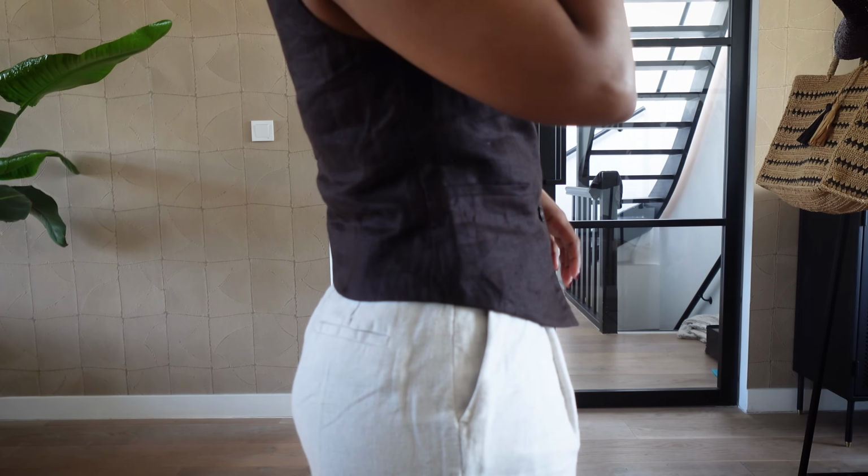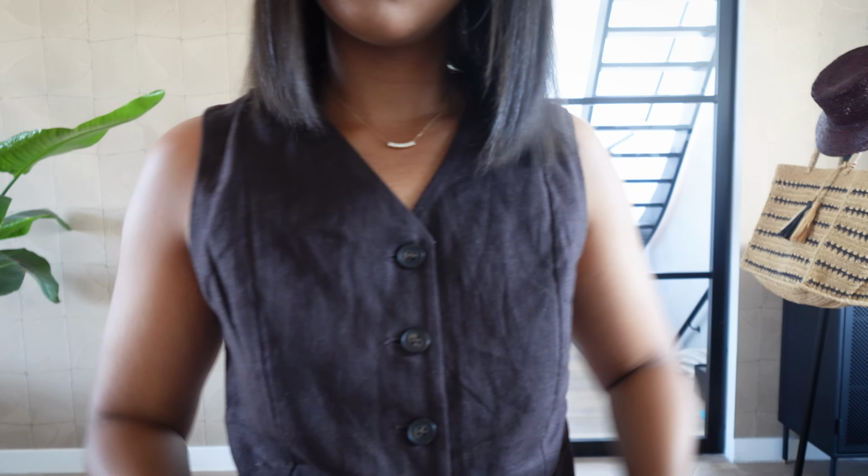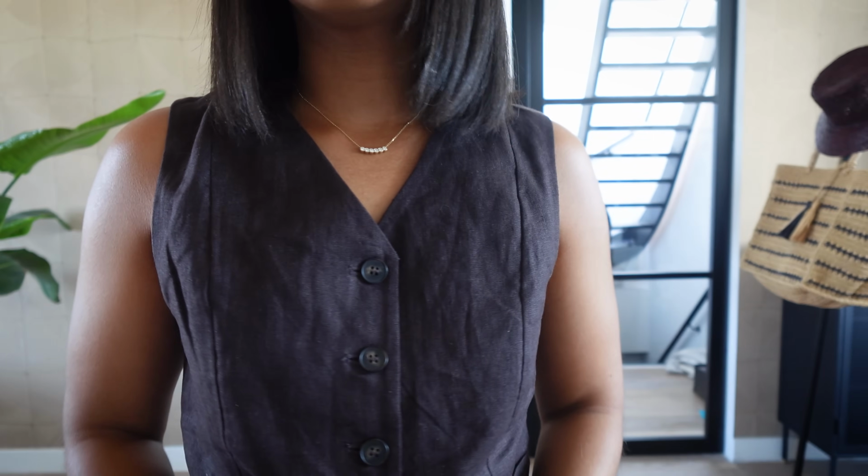What I like about it is that it has quite a high neckline, so it is perfectly suitable for office wear as well, which I do wear with a blazer over if it's a little bit chilly, because in our office it's usually chilly. And then when I go for a walk outside, I'll just take the blazer off anyways. That's the reason why I had to include this in this essentials video, because it is just the perfect waistcoat in my opinion when it comes to summer.